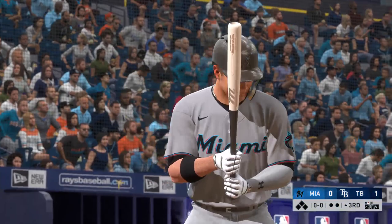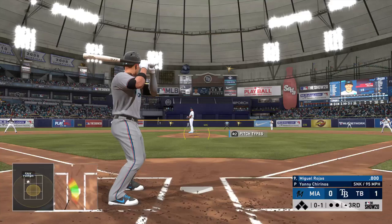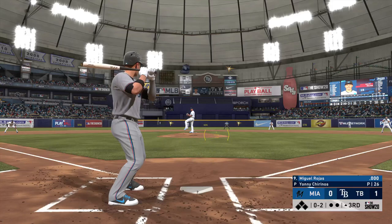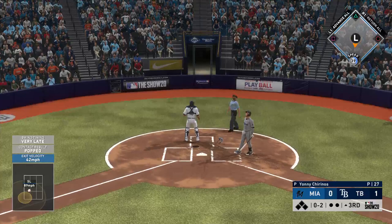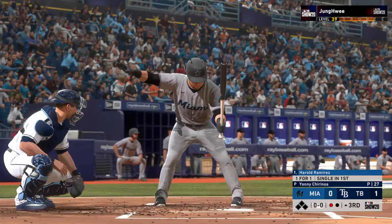Into the box now, Miguel Rojas, as we are all set to begin the third inning in this one. First pitch on its way. A little tardy there. No balls and a strike. Behind 0-2 now. And he swings and pops it foul behind the plate, and he'll indeed make the play in foul territory for the first out. Ready for another chance, Harold Ramirez.